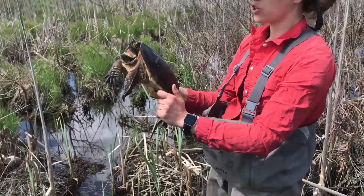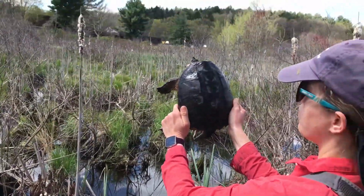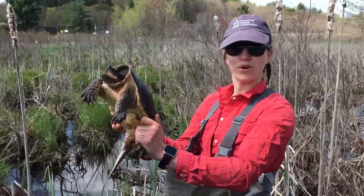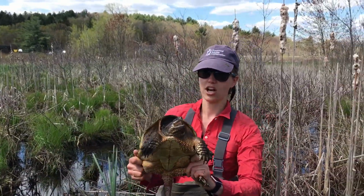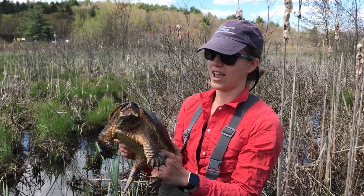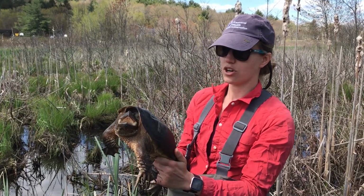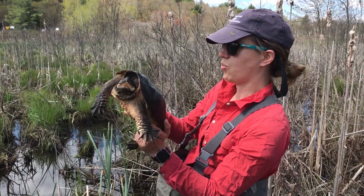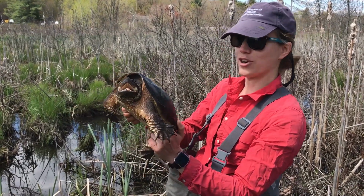So snapping turtles are safe to hold if you hold them from the back of the shell, right? They have a long neck and they can snap pretty far, but as long as you're in the back portion of the shell, they can't reach their neck that far around. And so your hand is out of harm's way. So as long as you keep all your body parts away from the front, you're safe.